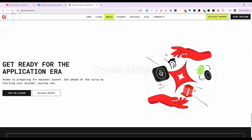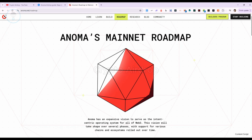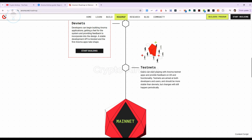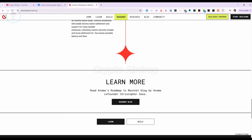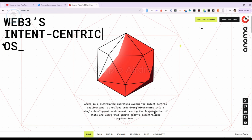Anoma Mainnet. The Anoma Mainnet is the project's first official network, allowing real-world app development and interaction with familiar tokens like ETH, BTC, DAI, and USDC. At this stage, Anoma does not have its own token. The focus is on offering a powerful development interface so developers can start building intent-centric dApps.